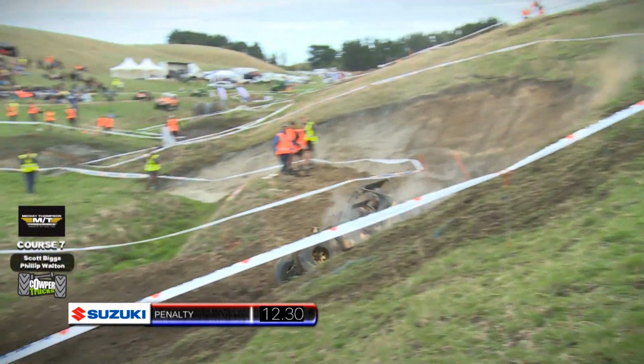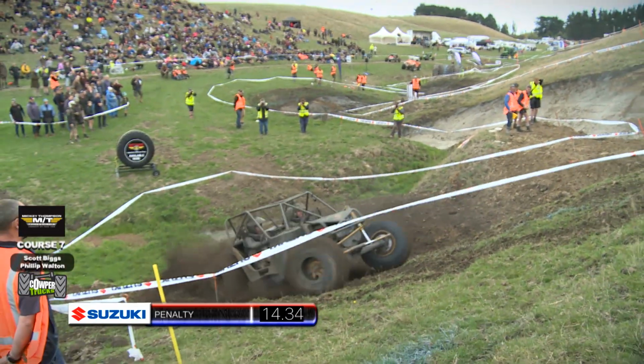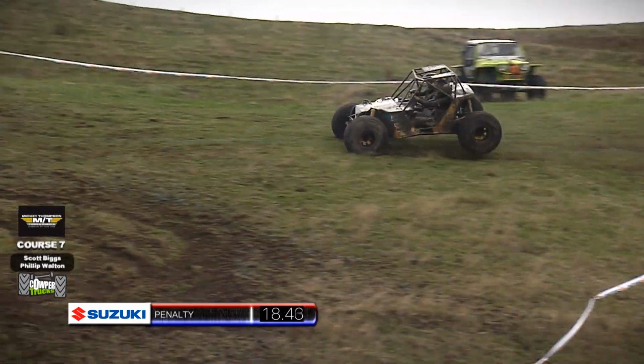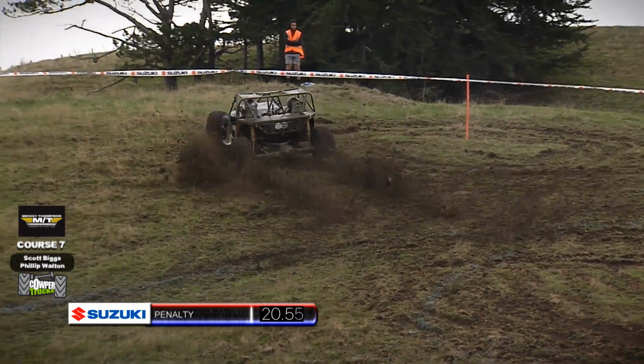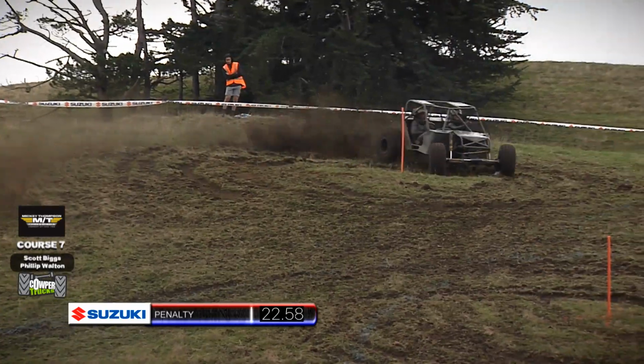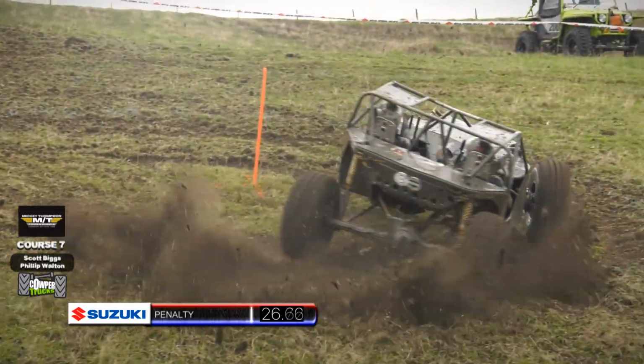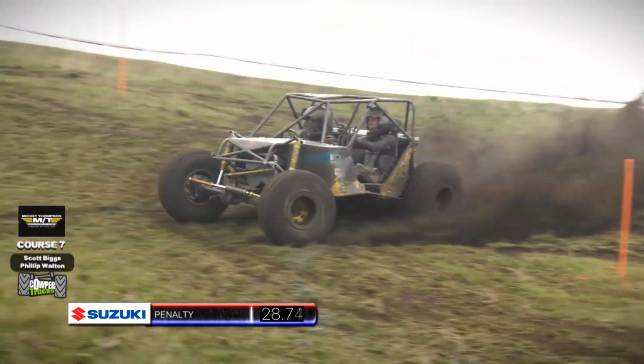You see the orange pegs, 5-second time penalty if you hit one of the orange pegs. Another dastardly thought from Dan Cowper to keep you up high on the course. This is looking pretty darn good so far for Scott Biggs. Time to beat the 32.27 you've just seen posted by Dave Mackay. This is going to be faster.